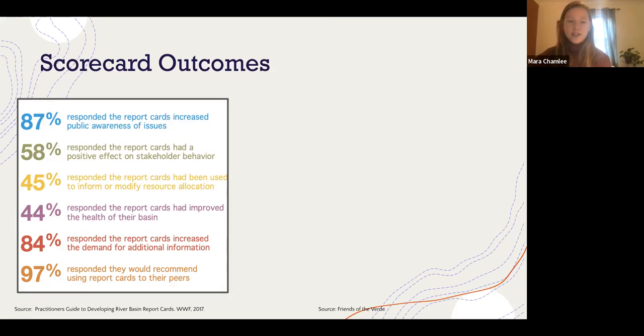A little bit more about, back up to river report cards in general and what they aim to achieve. Here on the left, the World Wildlife Fund Practitioner's Guide, from their processes, showed some specific benefits that come from report cards. The two that I really want to highlight are the two main outcomes that my capstone is leveraging and hopes to increase overall for the Scorecard Project. Given feedback from folks who have created and published report cards, we see that 87% of those who responded said the river report cards increase public awareness of the issues, and 84% said the report cards increase the demand for additional information.